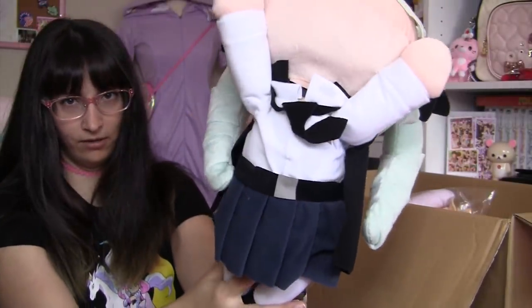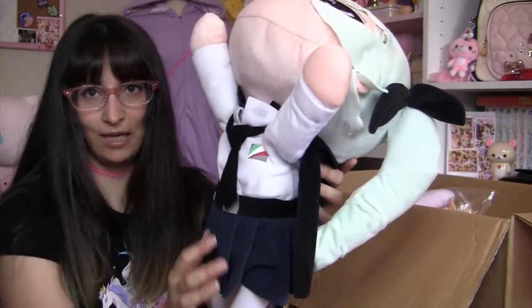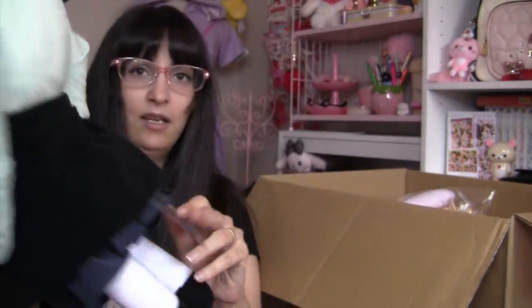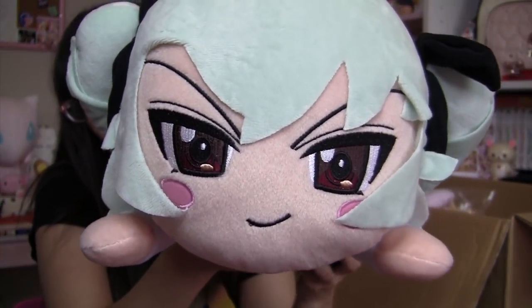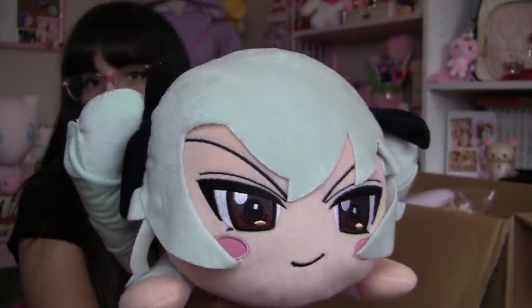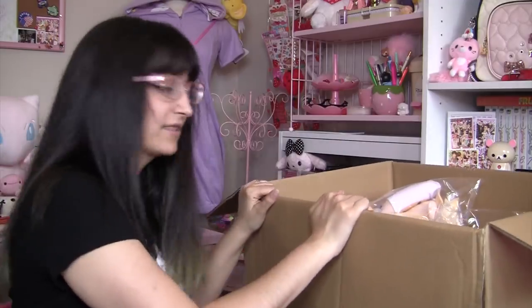This is what her outfit looks like on the bottom here. Her little tie is going every which way. She's got a cute cape and a pleated skirt. And here's the tag. Get a close-up shot of her face. She looks really smug, so I'm guessing that this would probably be my favorite character if I were to watch the series and/or movie she's from. On to the next item.